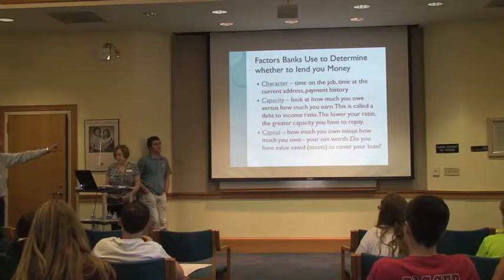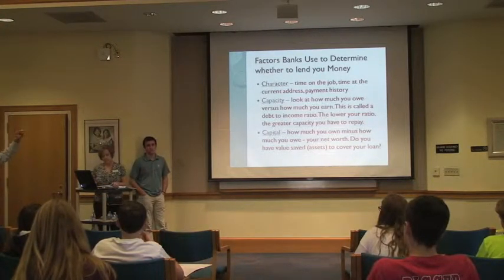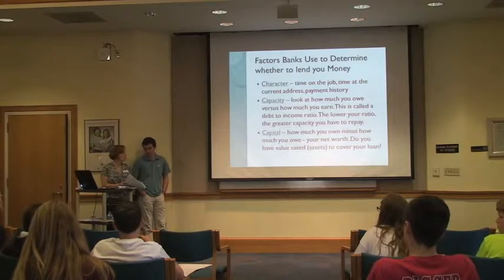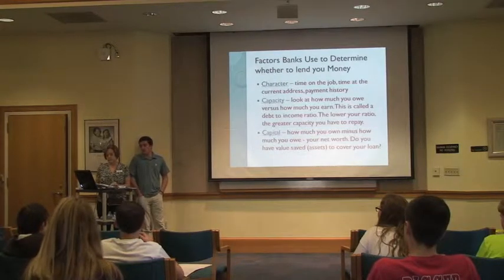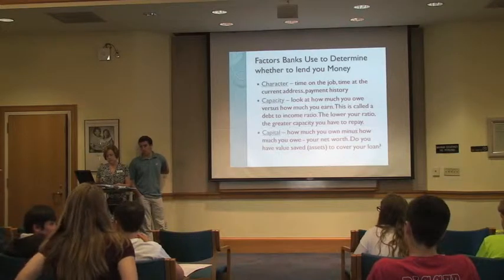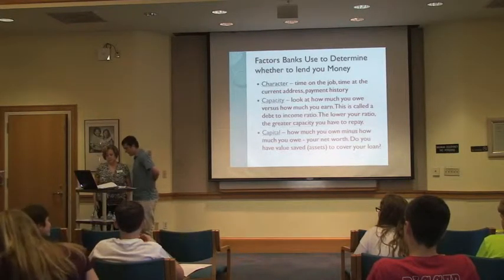Next is capital. So how much you own minus how much you owe. So, quote unquote, your net worth. Do you have valuable saved assets to cover your loan? I don't know, a bunch of money in a trust account somewhere, or a couple of houses over in other states, whatever it may be. The next factor is collateral. Any asset that the lender has the right to take to repay the loan, whatever it is.